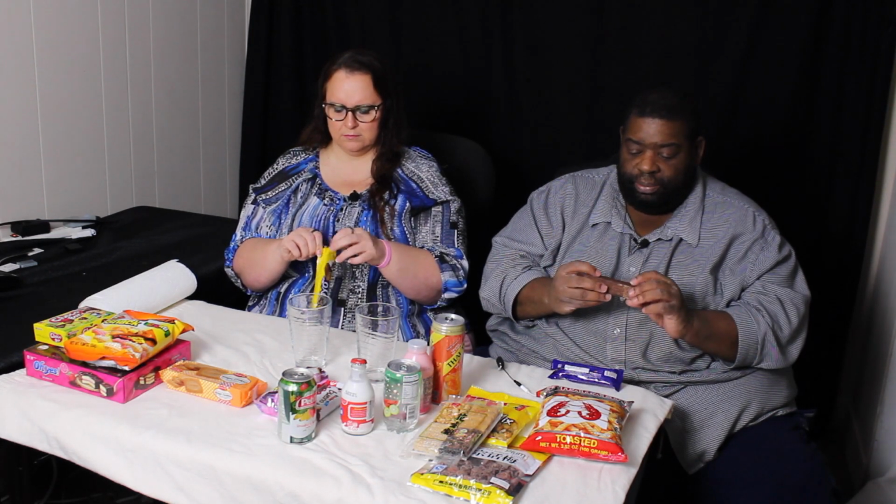Europeans pack their candy a little bit better. Okay, so it's basically like one of our wafer bars in America. And to be honest with you, I had something like this when I was in Europe, but it wasn't called yo-yo. So anyway, I'm gonna give it a try. It tastes like a chocolate-covered wafer bar.